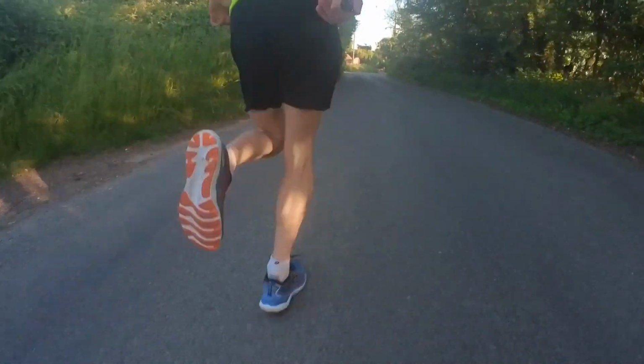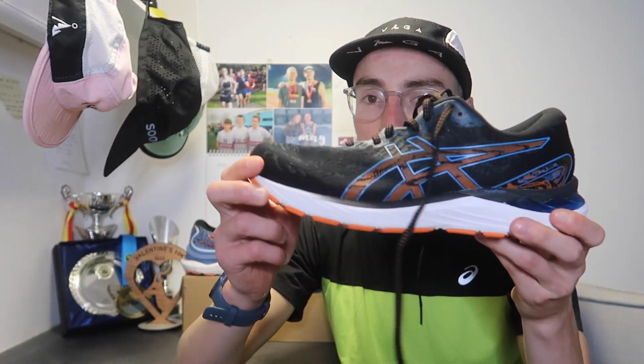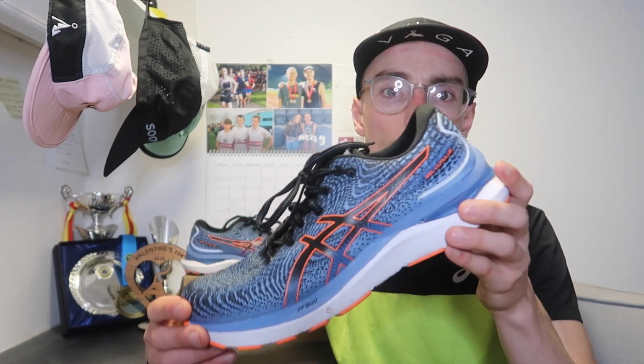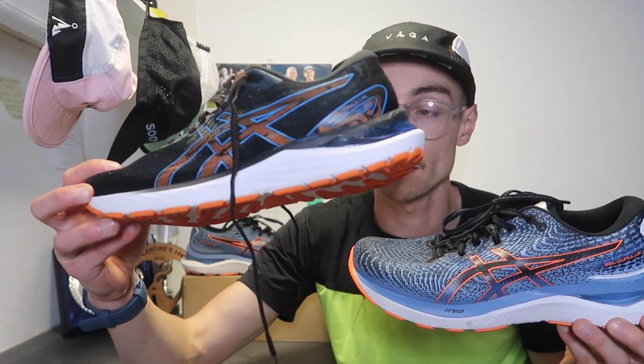I probably sound a bit like a broken record, but this midsole really does make a huge difference. So the FlyteFoam Blast compared to the regular FlyteFoam is much better, much softer. I wouldn't say it's responsive like an Alphafly or the Metaspeed Sky, but it still has that pop that makes this a daily trainer with a little bit more excitement about it than its predecessor, the Cumulus 23.